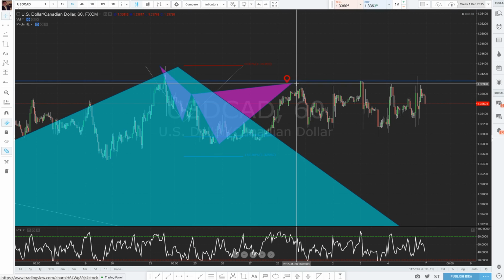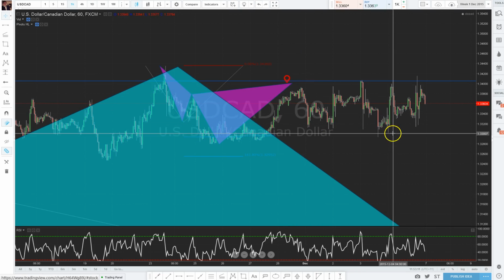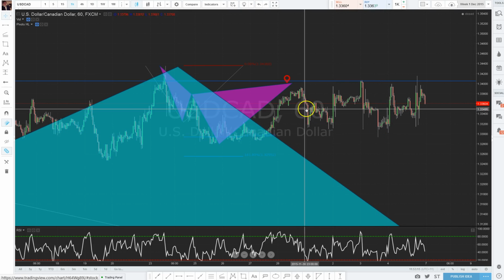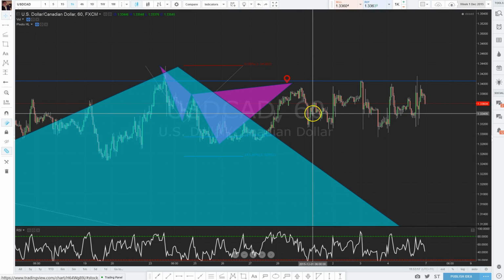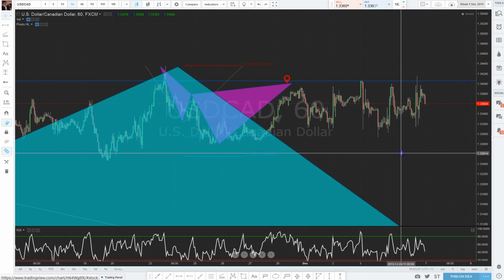We had a pattern complete at the 133. I didn't take this trade, by the way. If you got that, you would have got targets 1 and 2. Target 2 would have been hit here, and target 1 would have been hit around here. But you would have had to deal with all this choppiness here, so it would have taken some guts to actually go through that, but that's okay. That's good. What other currency pairs are there?